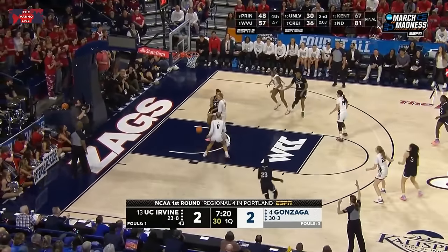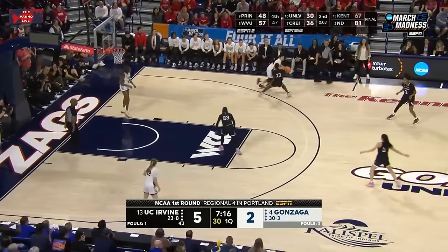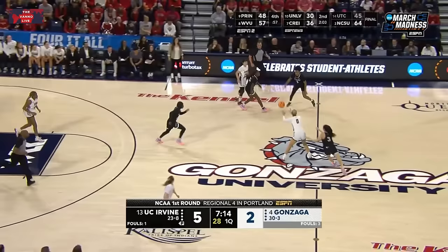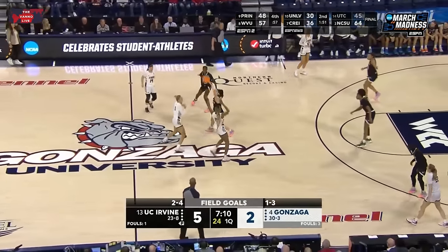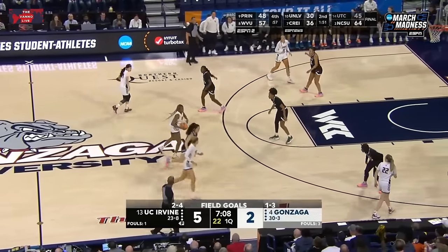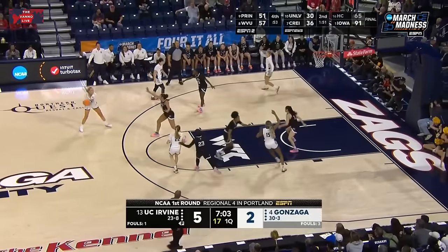Long ball, Tom, wow! Well, Nikki Tom is not known for being a great three-point shooter, but she shot that with a lot of confidence. She did. Irvine is not known for shooting three-pointers well at all as a team, but that helps the confidence, you're right. Yeah, Tom is a 24%, I think, three-point shooter.